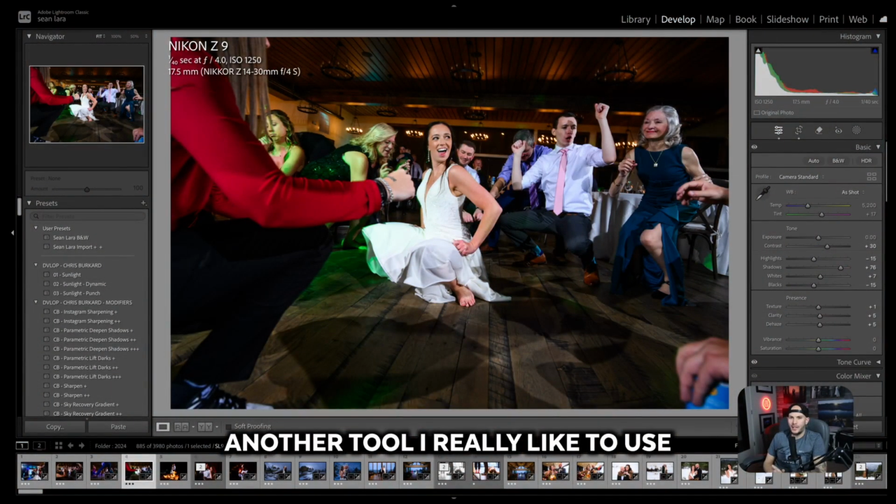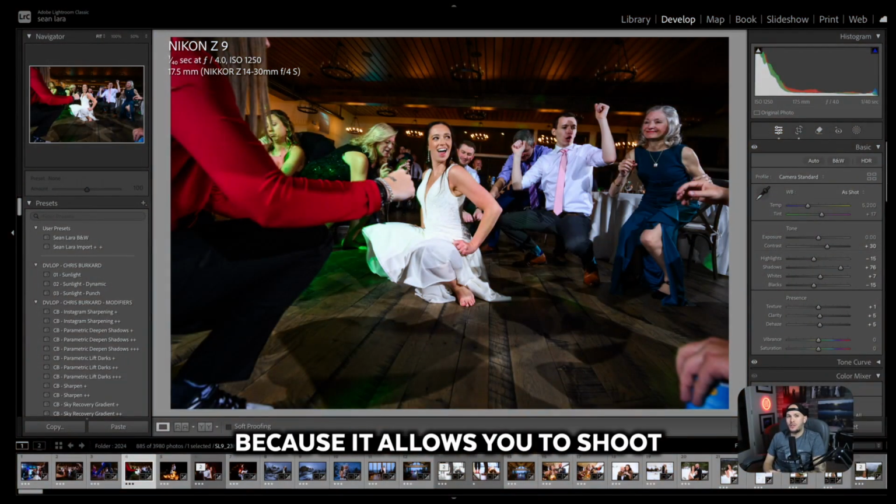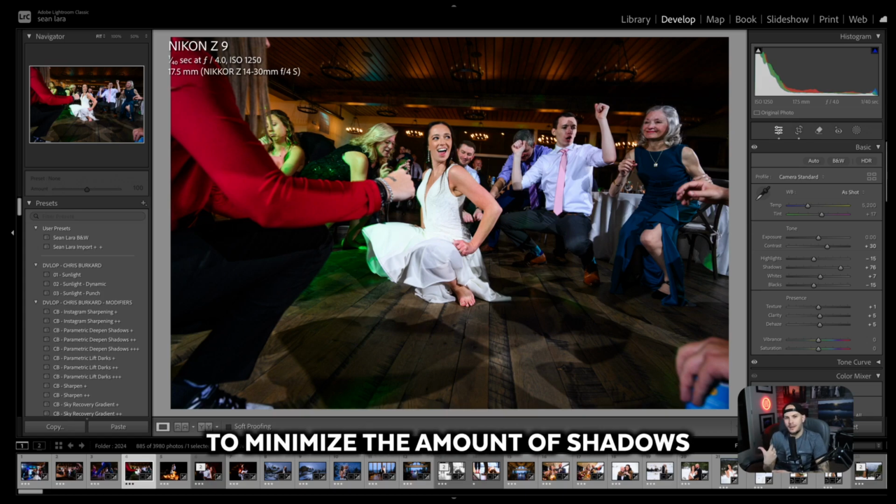Another tool I really like to use, especially during the wedding reception, is the mag bounce. The mag bounce is great because it allows you to shoot either on-camera flash or flash just very close to your camera if you wanted to handhold it, but still get some soft quality light, right? A lot of times there are situations where the dance floor is so packed that even with using off-camera lighting, it's really hard to minimize the amount of shadows on your subjects. So sometimes I'll just handhold a flash with a mag bounce to help me get more even light.